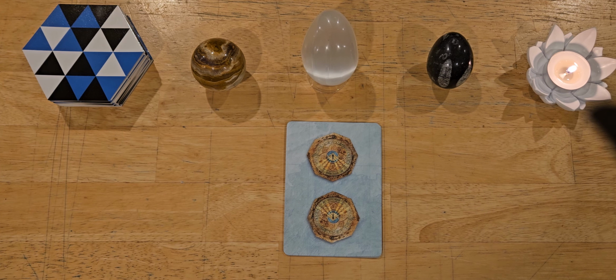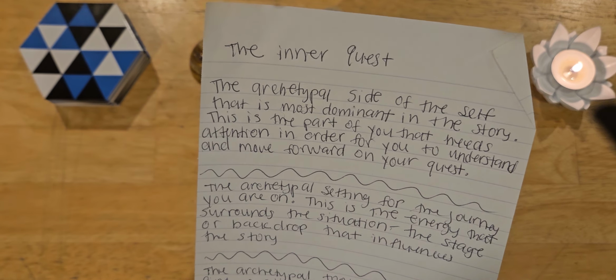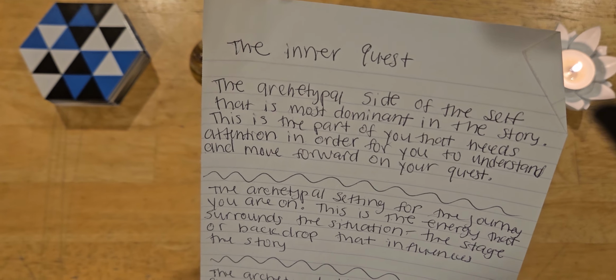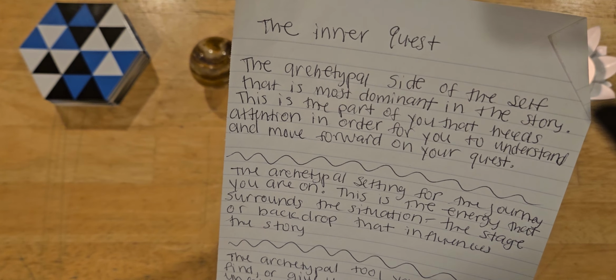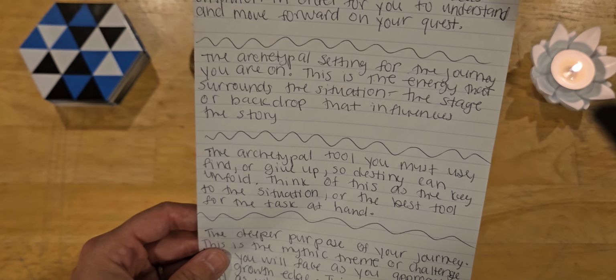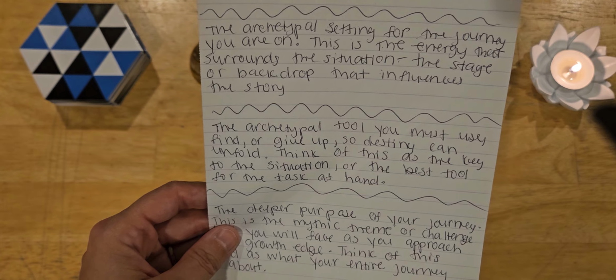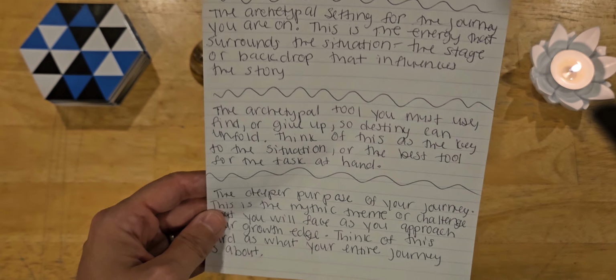I have 4 cards here for you, and they each are attached to a type of theme that goes with the inner quest, and I'll go ahead and show you that. Alright, the first one is the archetypal side of the self that is most dominant in your story. That's the part of you that needs attention in order for you to understand and move forward on your quest. The second card is the archetypal setting for the journey you're on. This is the energy that surrounds the situation, the stage or backdrop that influences the story.